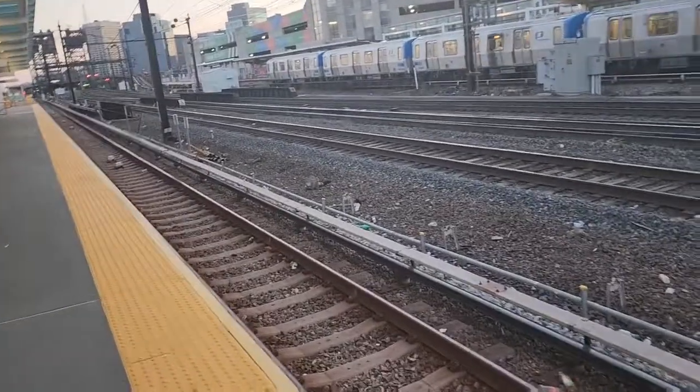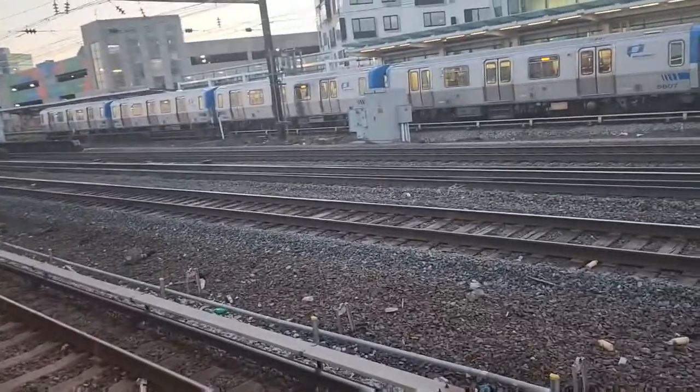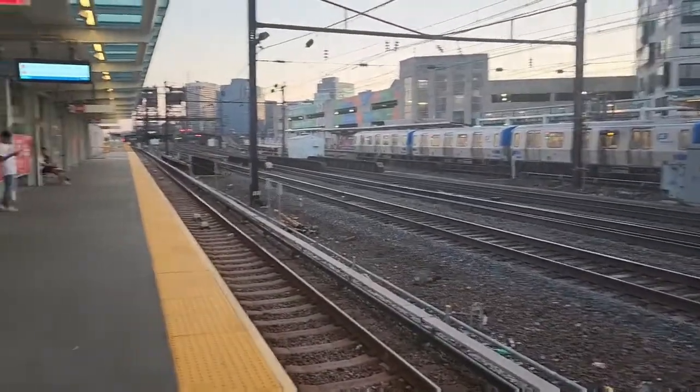In reality, this is quite a cool train. This is a train to Newark.